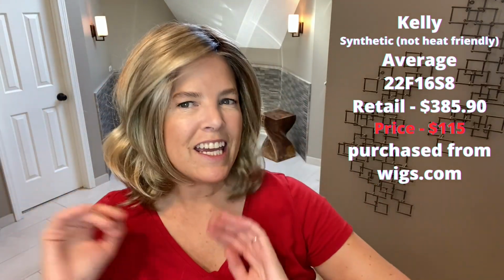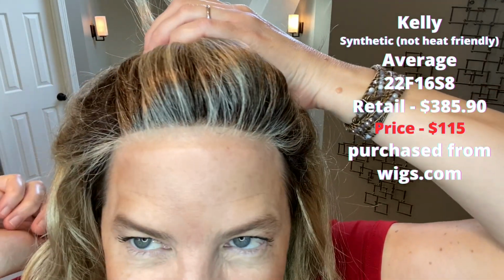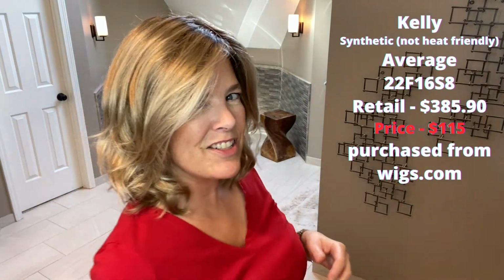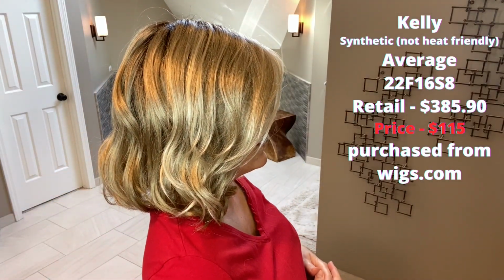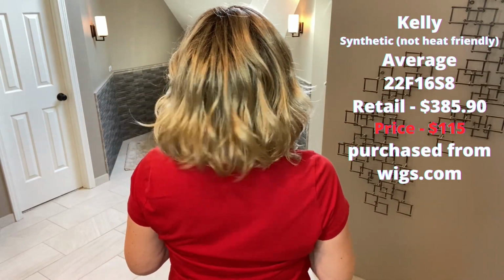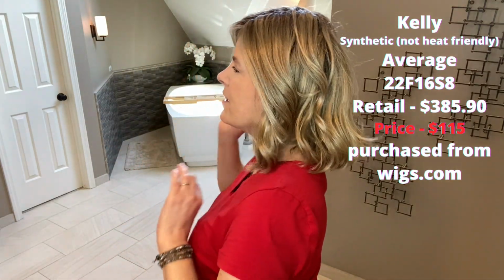Beautiful blonde shade, little wavy style. Let's look at the lace front. We have lighter fibers in the front, which creates a nice and soft hairline. Really beautifully done hairline. Let's get a quick look at her from all sides. Here she is from the right, and the back, and the left.